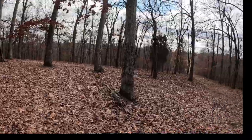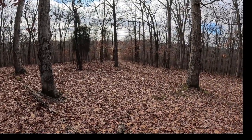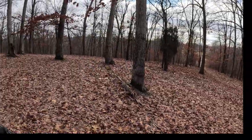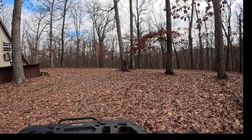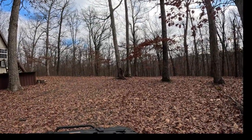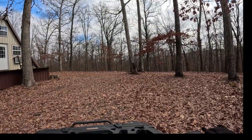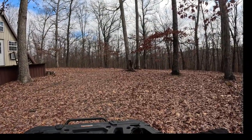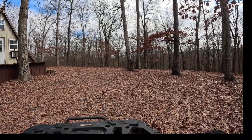So from here, you're able to see all the way down to the bottom of the hill. That takes you out to the pasture. And straight ahead, we're going to see a trail that takes you down to the bottom hill, the far east, southeast side of the property. And a lot of deer down there, a lot of deer sign, but it's pretty steep, and I haven't really hunted it.